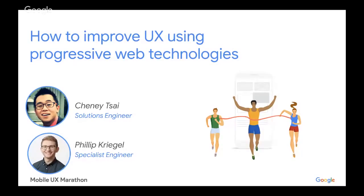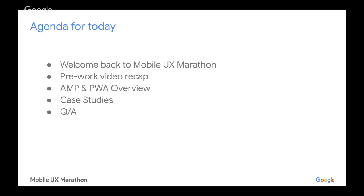My name is Emily Ferdinandi, and I am joined today by 2 of my wonderful colleagues who are going to talk about how to improve UX using progressive web technology. So I'm joined by Cheney and Philip, 2 of our engineers at Google who focus specifically on mobile and work with clients across a lot of different industries on things like PWA and AMP, which we'll talk about today.